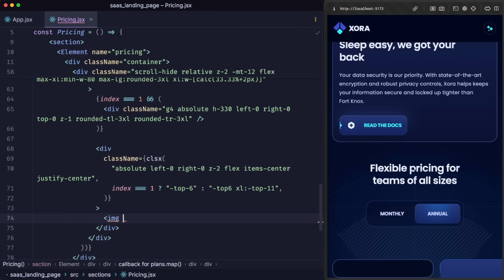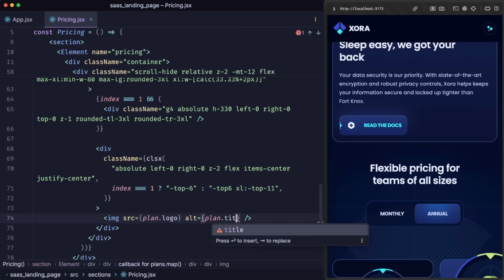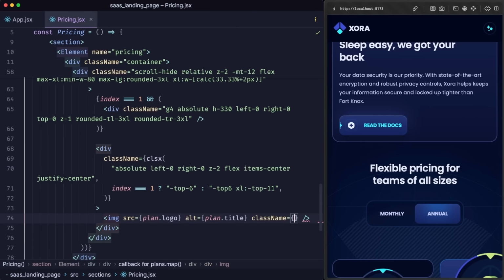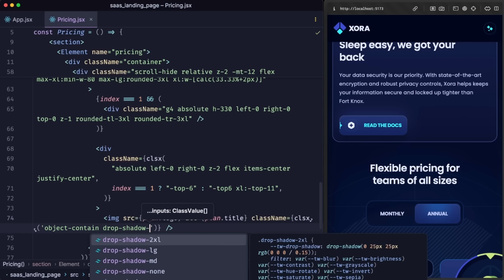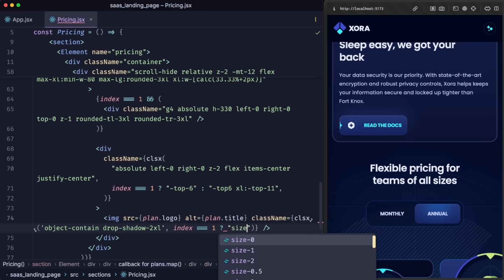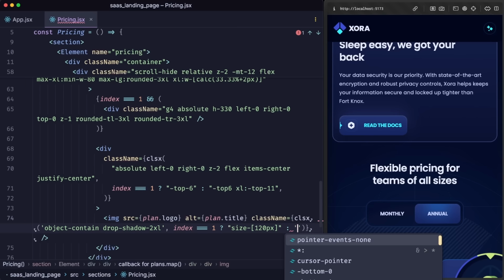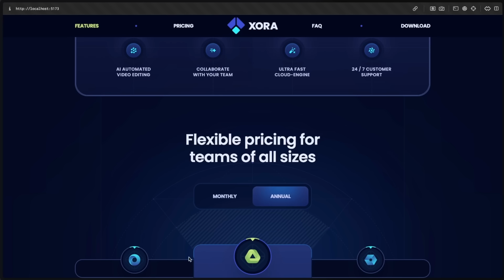Finally, within it, we can render an image, so it'll make more sense. So here, let's render a source of the image equal to plan.logo. There we go. So now we can see a huge plan appear right here. We can give it an alt tag equal to plan.title, as well as a class name equal to, well, it will be clsx one more time. Typically, it'll contain object-contain, drop-shadow-2xl. But then if the index is triple equal to 1, meaning if it's the middle one, it'll also have a size of 120 pixels, and else it'll have a size of 88 pixels. There we go. So now you can see that the middle one is bigger, and we can see this better if we check it out in full desktop mode. So we are always styling the middle one to look a bit better because it's the main preferred plan.